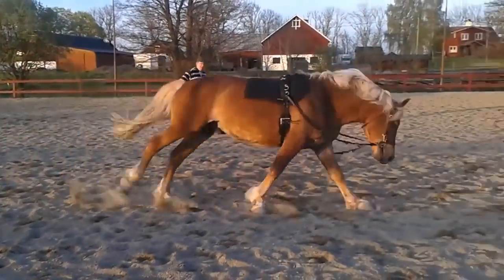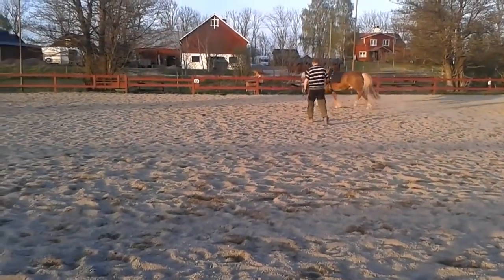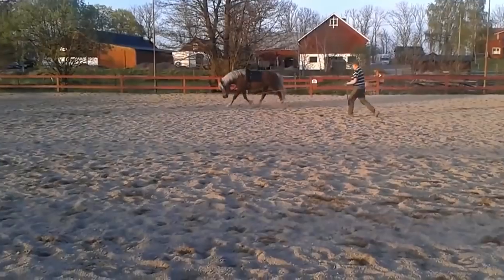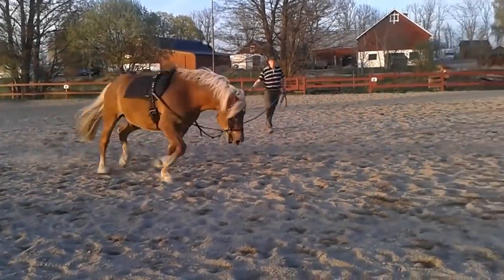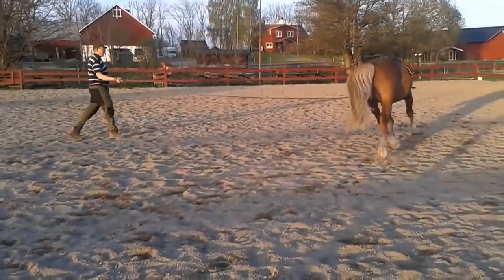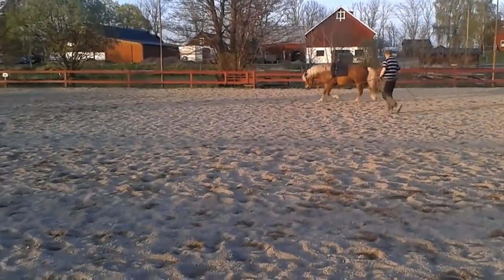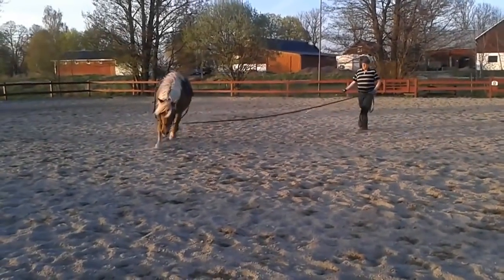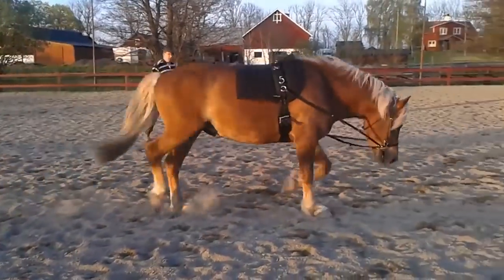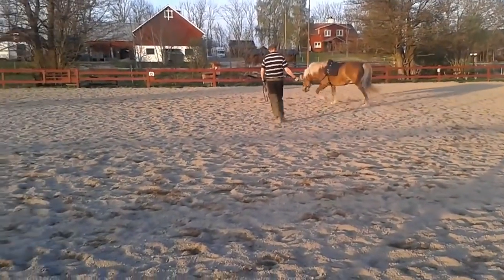And there you can see how difficult that stretch in the canter is, in fact. He almost broke off the canter there when he started to stretch more, and it became more difficult for him. But still he managed to continue the canter. He didn't stumble or anything at all. So that shows how strong he is and how well he is stepping under himself already.